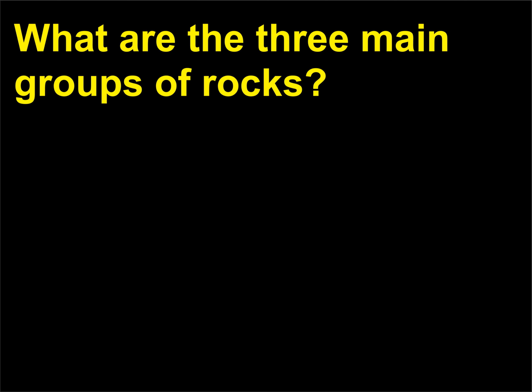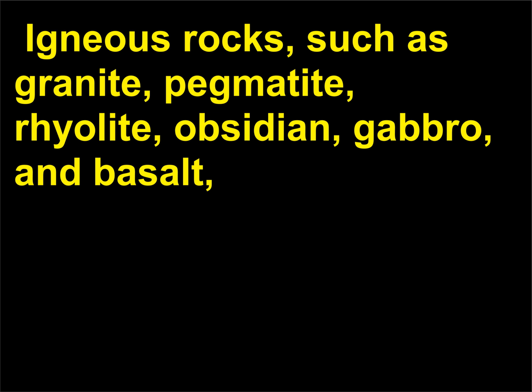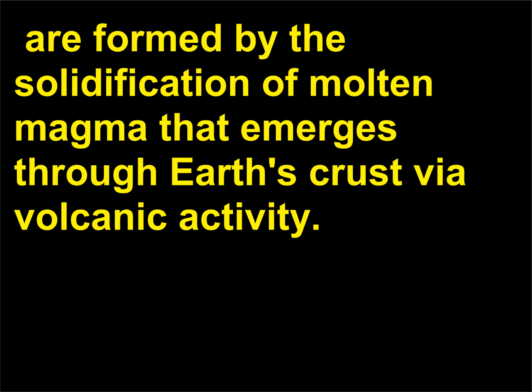What are the three main groups of rocks? Rocks can be conveniently placed into one of three groups: igneous, sedimentary, and metamorphic. Igneous rocks, such as granite, pegmatite, rhyolite, obsidian, gabbro, and basalt, are formed by the solidification of molten magma that emerges through Earth's crust via volcanic activity.